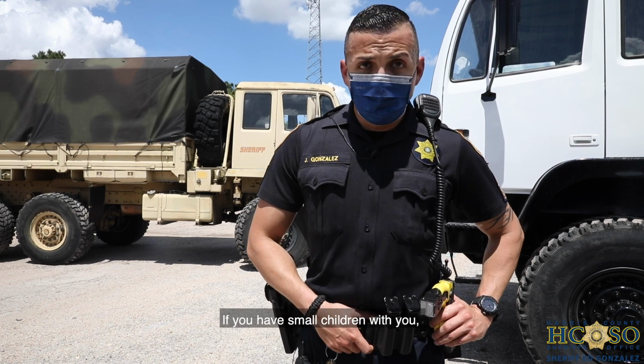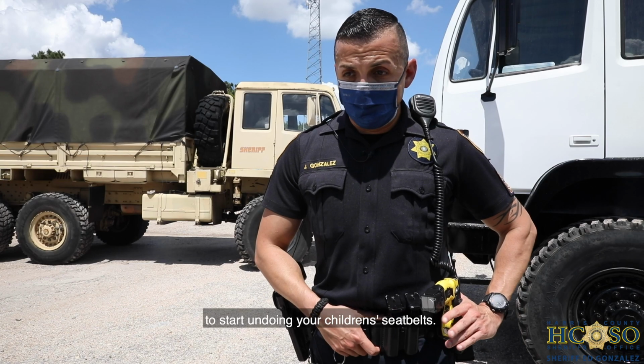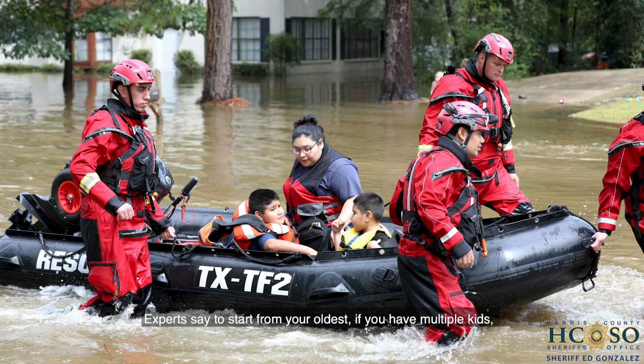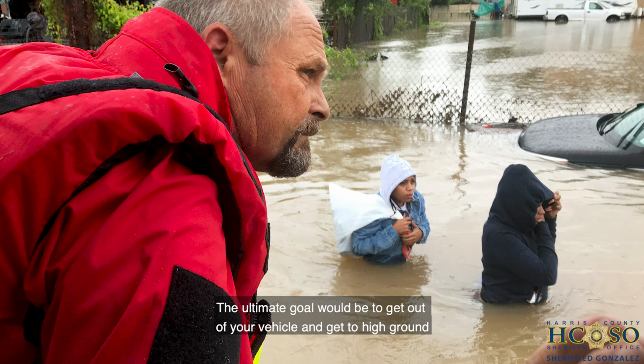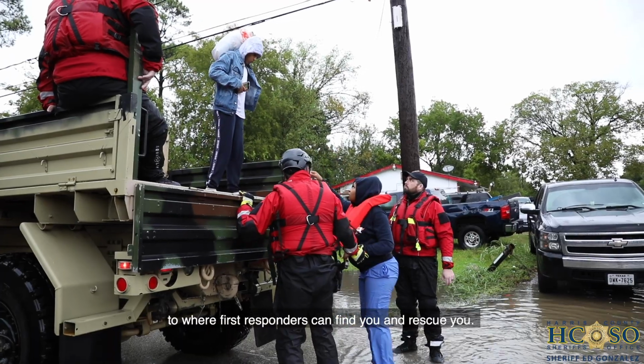If you have small children with you, the best thing is to undo your seatbelt first and then immediately start undoing your children's seatbelts. Experts say to start from your oldest. If you have multiple kids, start from the oldest down to the youngest, because a lot of times the older children can help you with the younger children. The ultimate goal is to get out of your vehicle and get to high ground where first responders can find you and rescue you.